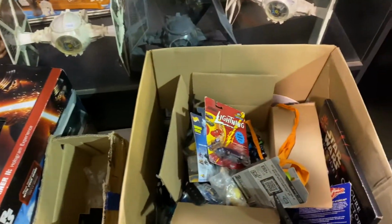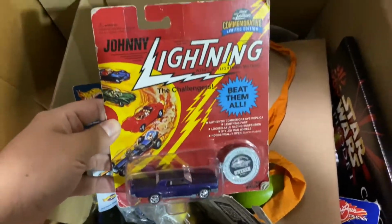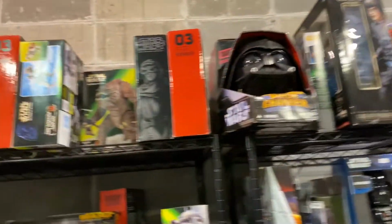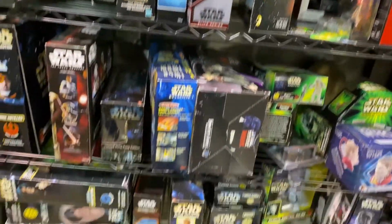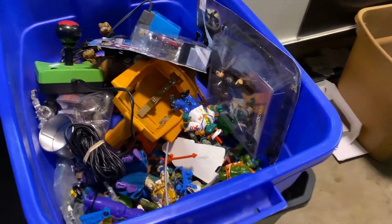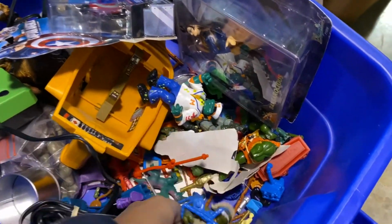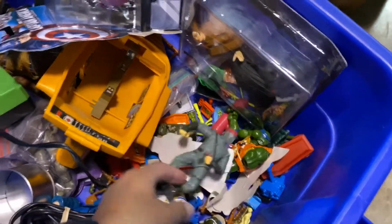And like I said, this store has just boxes and bins on the floor full of stuff, all kinds of stuff. So it's always like a treasure hunt. You just dig in these boxes and bins, you don't know what you're gonna find in there. Here's an example of a bin, just with random stuff, lots of loose Ninja Turtle figures in here.